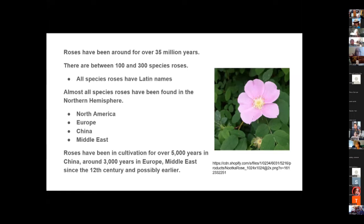But they went overboard. They grew roses in greenhouses. They were the first people that ever propagated roses in greenhouses. They grew roses in the fields. They also, because they wanted them all year round, grew roses in the Mideast, in Egypt. And then they had the petals boated over to Rome. So this went on for quite a while.